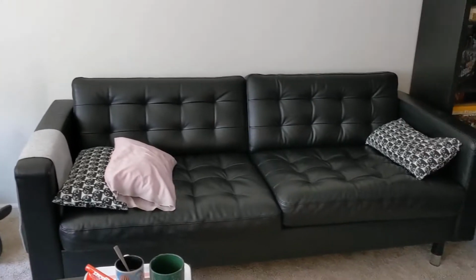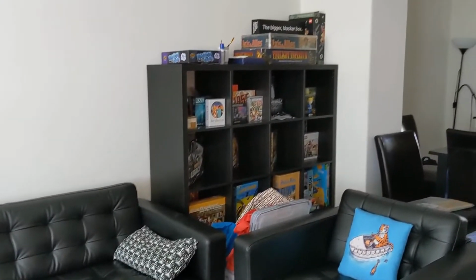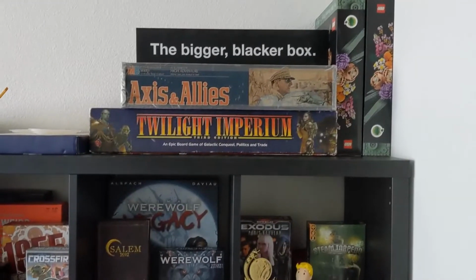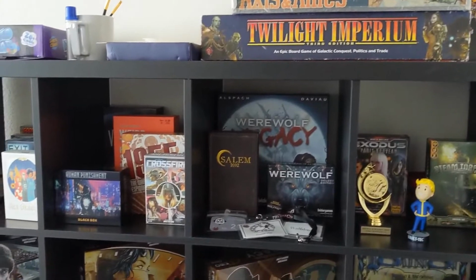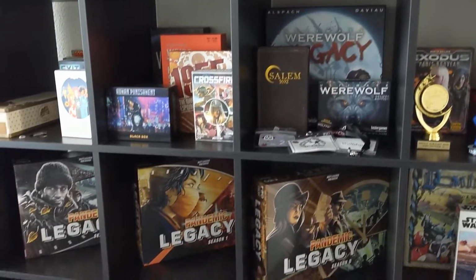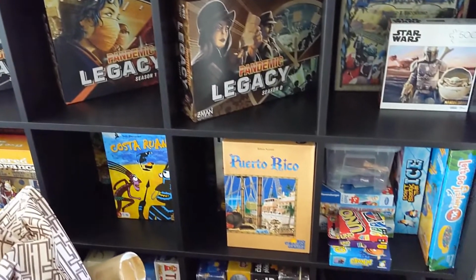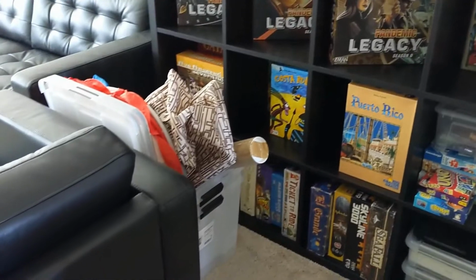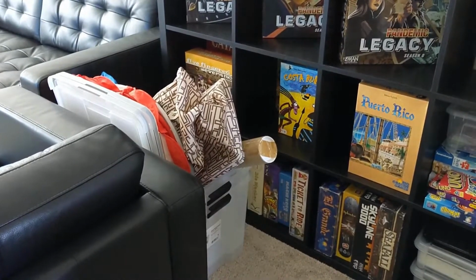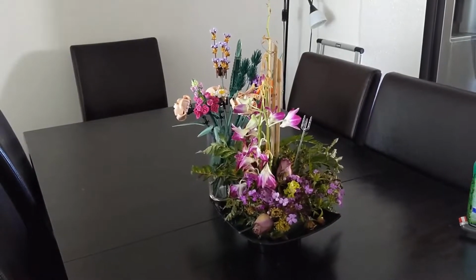Do excuse the phone camera stand because I was going to use it for my filming, so that's why it's there. And the bin is also still there because I don't know where to put it, but right now, in fact, it's in the garage. And here are some newly placed board games that I recycled from the bottom pile. And this is the dining table.